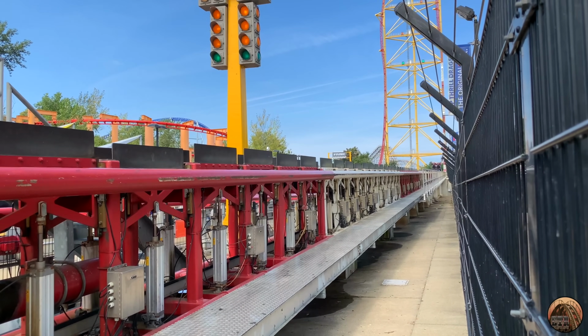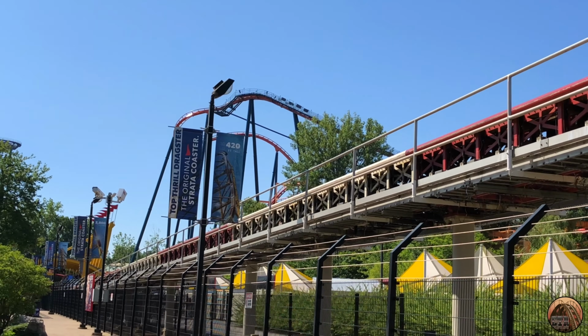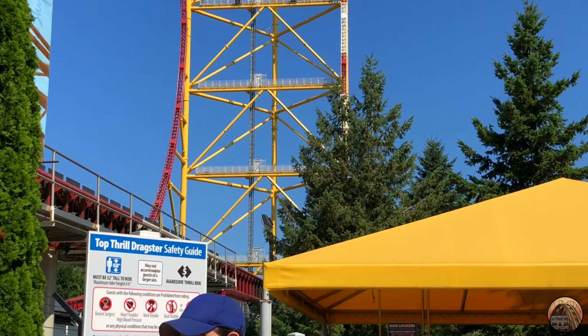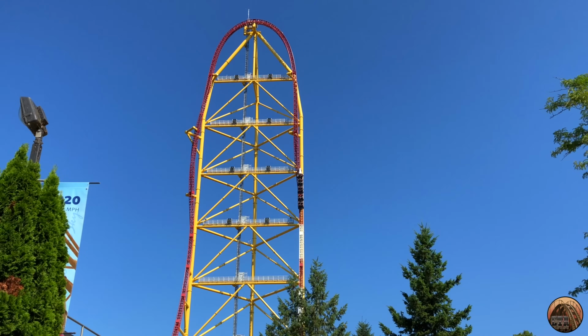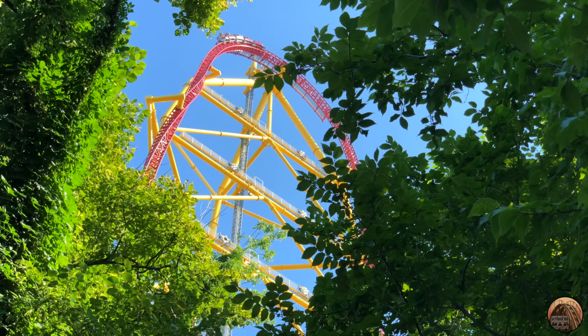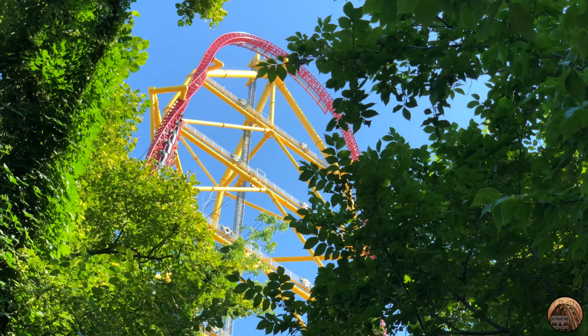Because of this, Dragster has a higher chance of closing than a ride that possesses far less sensors. So whenever you see the ride closed, it's often for small hiccups like such, as the system that runs Dragster is very safe and very complex.